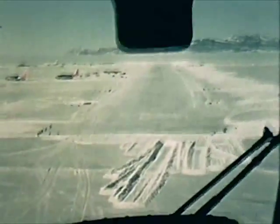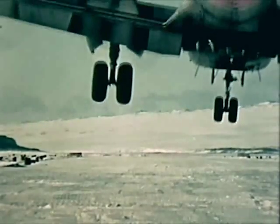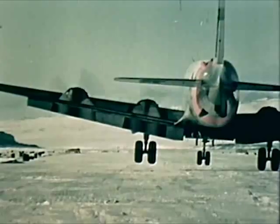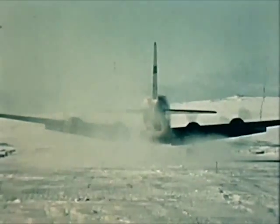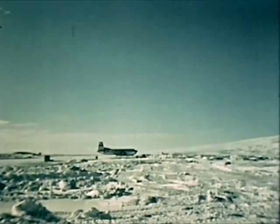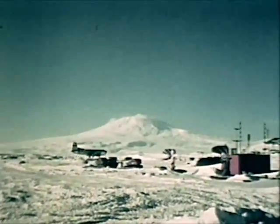This ice strip at McMurdo is the same used the previous year and could never be considered to be in good condition. The Navy snow compaction team did an excellent job of preserving the ice strip, and it remained in usable condition throughout the entire operation. Other than demanding skillful landing techniques, there's little danger in landing on the ice. It's about 23 feet thick this time of year and relatively smooth.